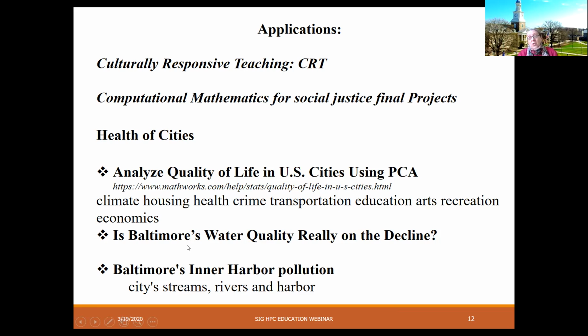One question, inspired by the lead story from Michigan, is: is Baltimore water quality really on the decline? This was the title of a work that a student did. I am not saying it's in decline, and the reason she asked is that for years Baltimore was boasting that we have the best water quality in the United States, which was proven by calculation and by science. It wasn't only boasting without science. So the student really wanted to ask this question and research it.